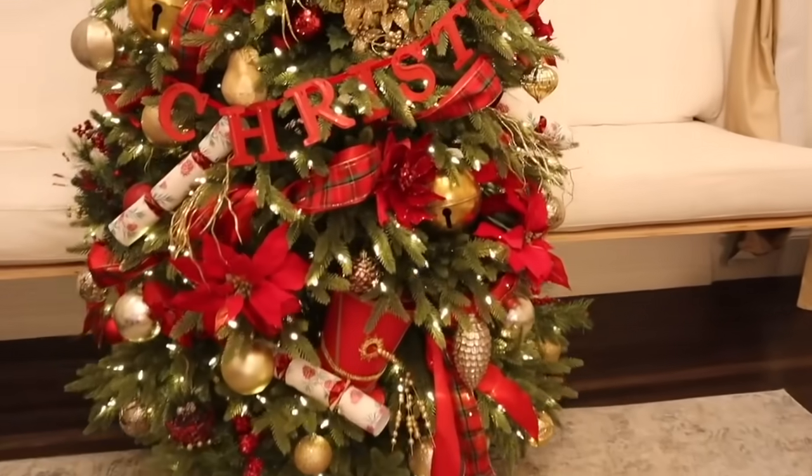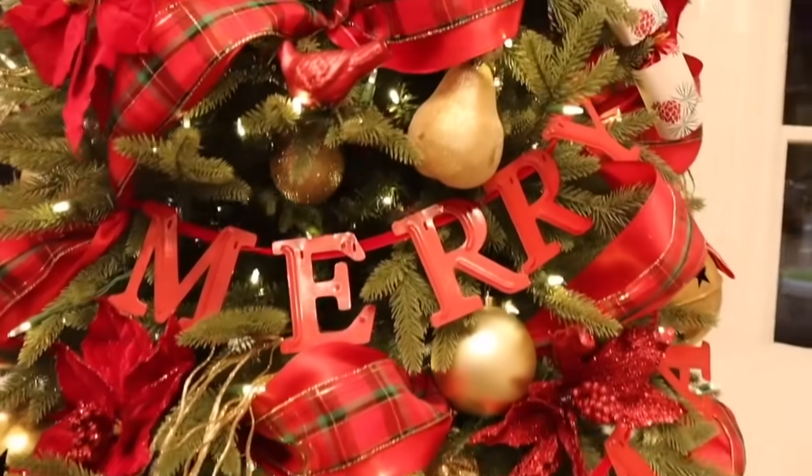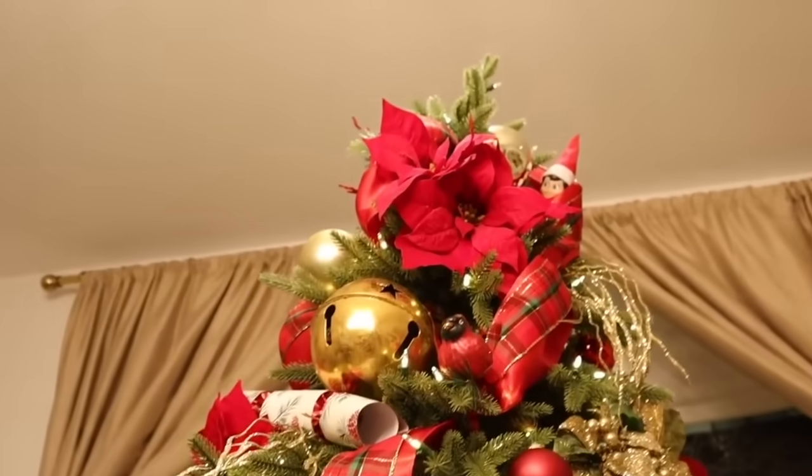But I think this tree turned out perfect. I ended up using some of those Christmas poppers in here just to make it fun for the kids when they saw it. They came right in and wanted to grab all of them and pop them. It was so much fun. But I think this turned out super pretty and it just reminds me of a really beautiful Christmas.